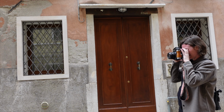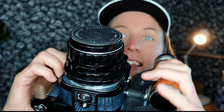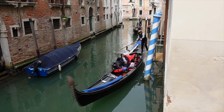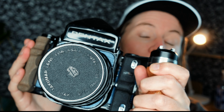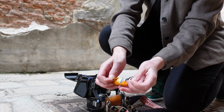Today, I'm gonna show you Venice in Italy through my PENTAX 6-7. Yeah, it's a beast, it's heavy. And we are exploring Venice, and I have loaded this thick analog camera with a roll of Portra 400.